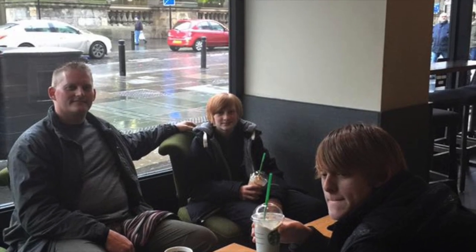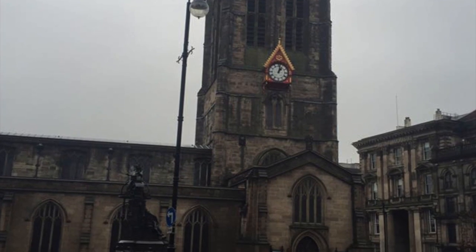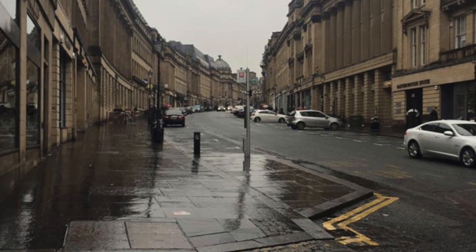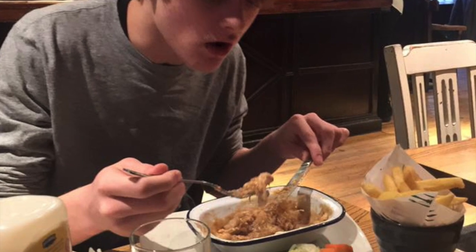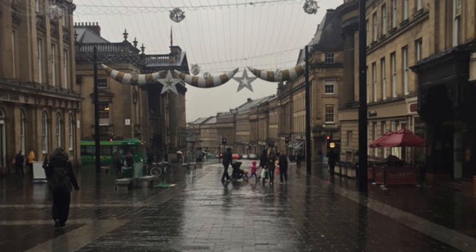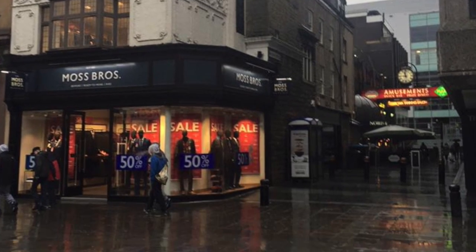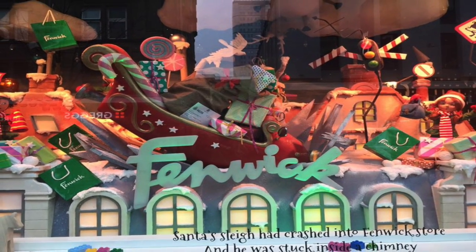And this is us having coffee, and we had sushi, and this is one of the historical buildings in Newcastle. They say that's the best example of Edwardian architecture anywhere in the world. Again, you can see that it's Christmas, but there is a lot of rain at this time of year. But great shops. This is called Fenwick, I think is how you say that. And they have a great Christmas display.